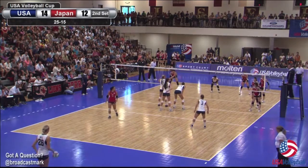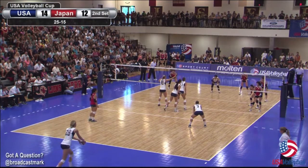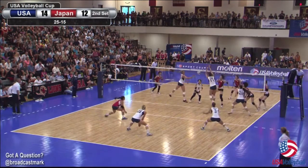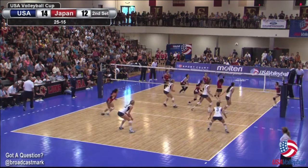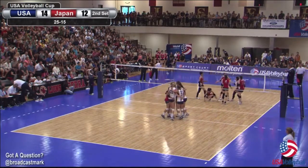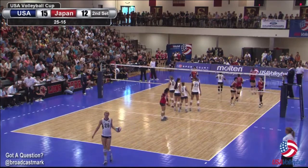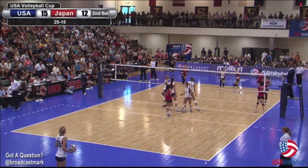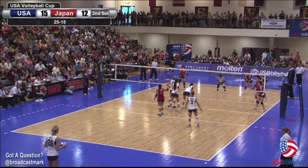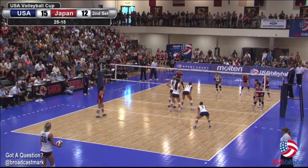Kim Hill is the server. Pretty good pass on a tough float serve. The American block did touch that. They touched that one too, and Japan's not going to touch it. Peo and Kelly Murphy with the block. 15-12. We're 1 point away from that second technical timeout.